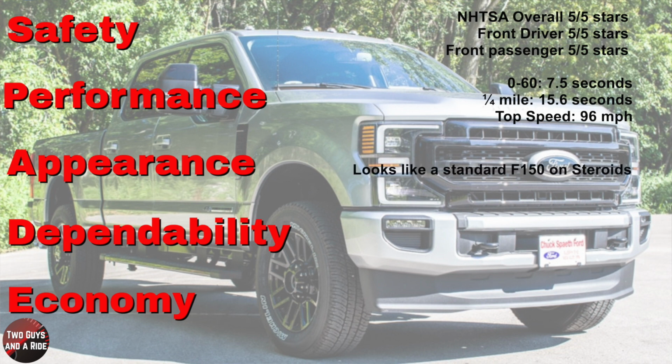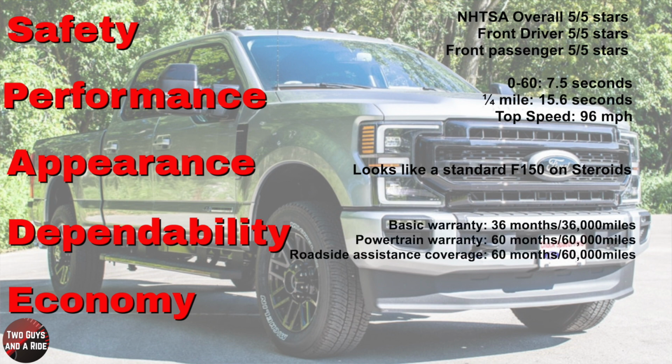Now, the appearance, well, it looks like a standard F-150 on steroids. It's easily recognized as a Ford F-Series pickup truck, and I think it's absolutely gorgeous. Dependability. Basic warranty, 36 months, 36,000 miles. It has a powertrain warranty of 60 months, 60,000 miles, and it has roadside assistance coverage for 60 months and 60,000 miles. Economy, no idea.